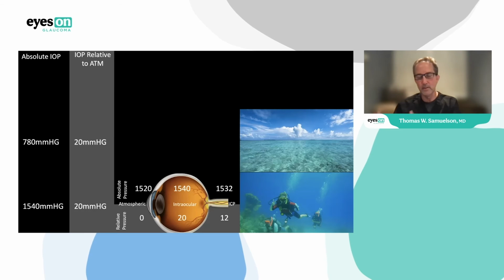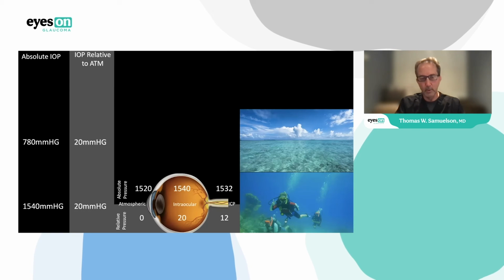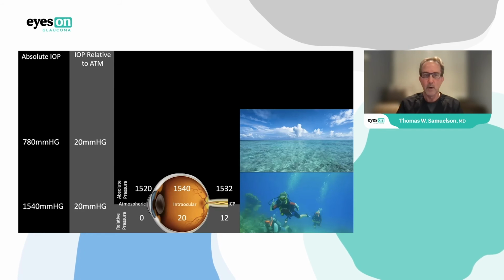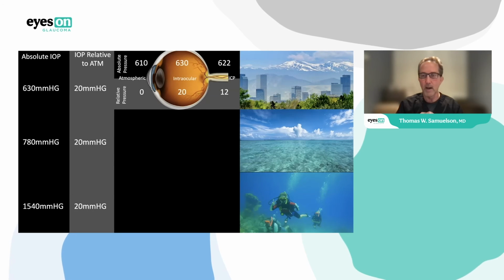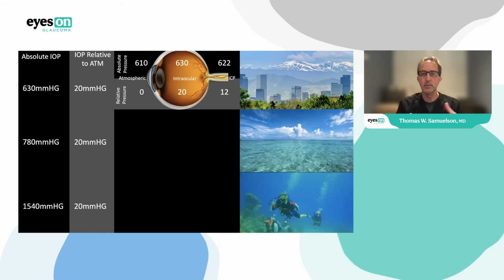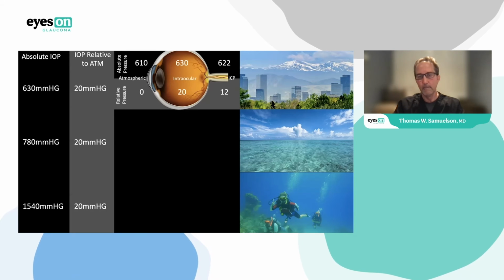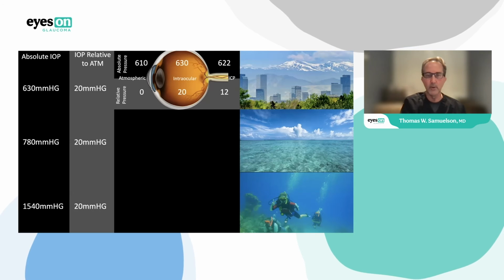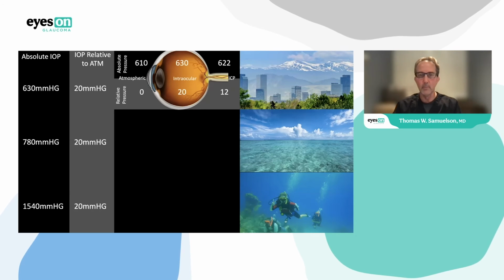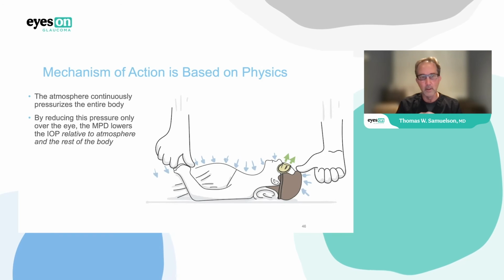So the intraocular pressure relative to the cerebral spinal fluid and the CNS is unchanged. So if the pressure measures 20 at atmospheric pressure, but we go down underwater, it still measures 20 because the entire body is subjected to that pressure. Likewise, if you go to Denver and you're a mile in the air, the atmospheric pressure is less, but your intraocular pressure doesn't go down because the entire body is exposed to less atmospheric pressure. So that's the concept, that our ocular pressure relative to the atmosphere and relative to the rest of the body is pretty uniform, no matter what level we're at, whether we're underwater or in a mile-high city.